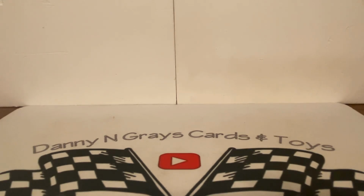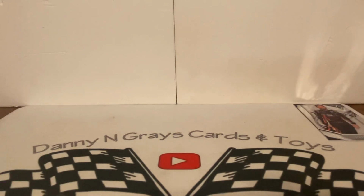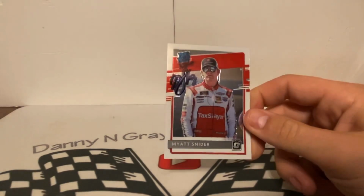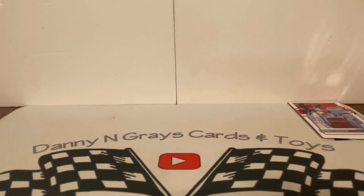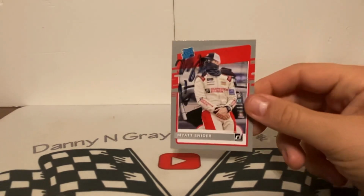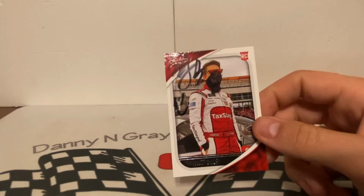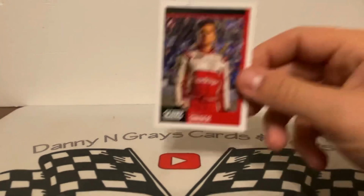We'll get started. We got a Jeremy Clements starting us off. These may be all out of order. I'm pretty sure they will be. Myatt Snyder. This one got a little bit messed up there, but you can't be picking and choosing. Myatt Snyder, another one here. This one also looked smeared a little bit. My marker, I think it was just the weather. It was kind of overcast. We were actually getting a couple raindrops before the race started.